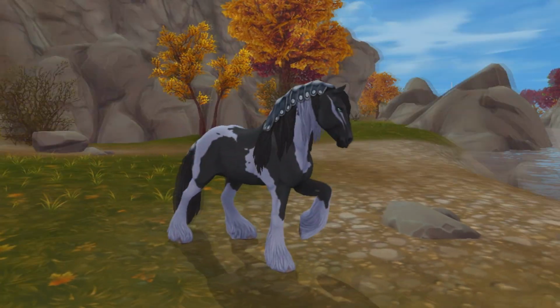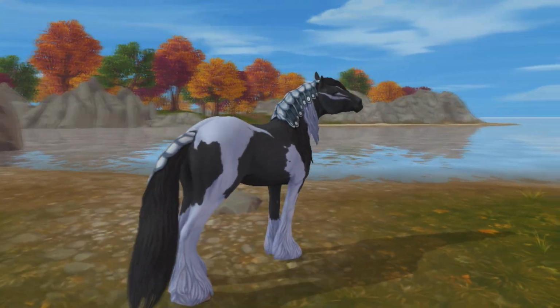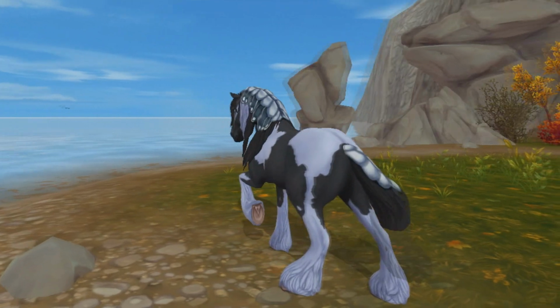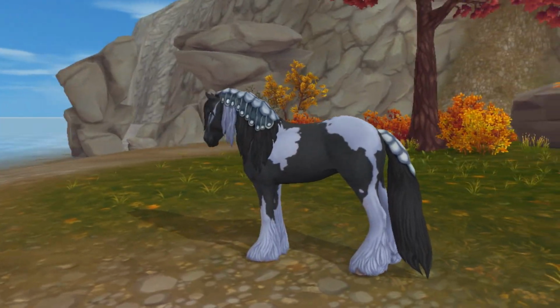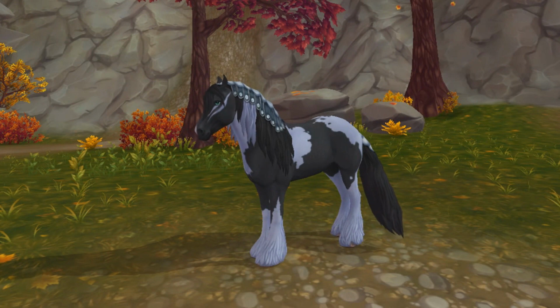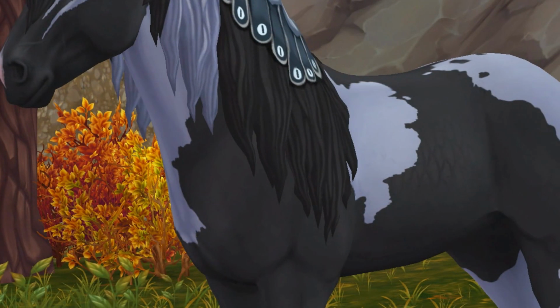But I really like this color, and he's very, very pretty. The markings are very nice too, by the way. So I like him. Actually, I wonder, what color are his eyes? Yep, same color. Okay, interesting.